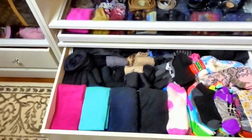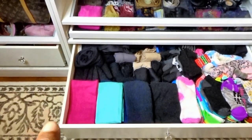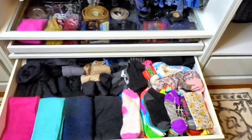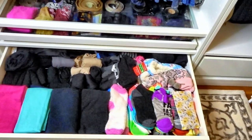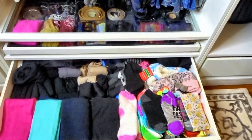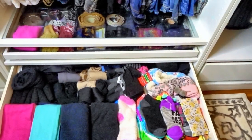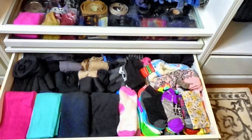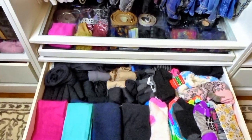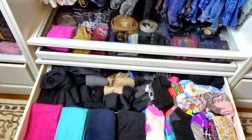And in this very bottom drawer, I have tank tops, and this is basically my sock drawer. My mom is the queen of socks. She finds socks everywhere, and you're going to get socks for every occasion. Birthday, Christmas, whatever she can think of to give you socks, you're going to get socks. And directly behind those tank tops are my Spanx.